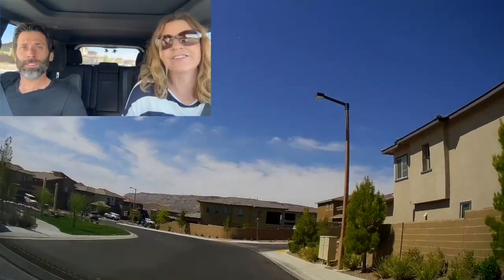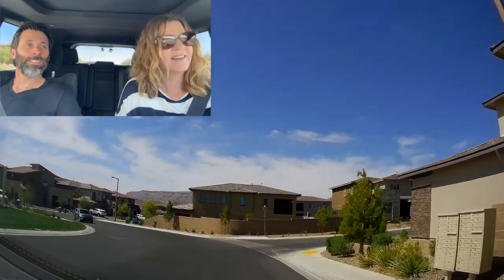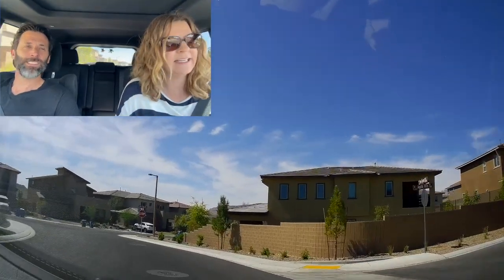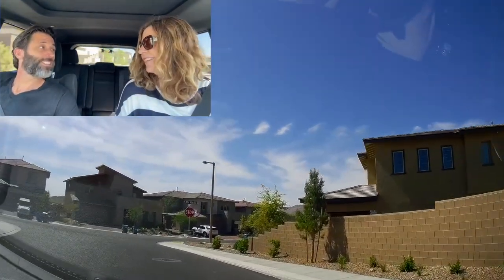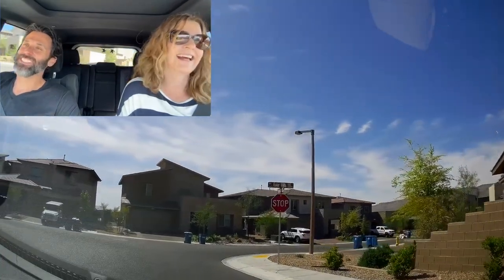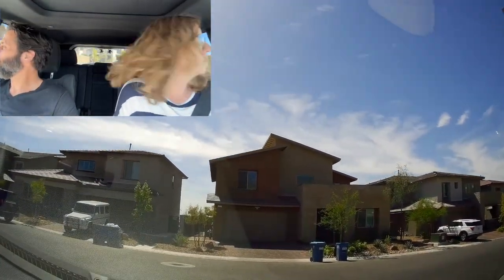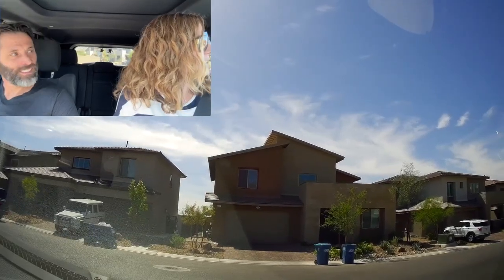Now, when this first opened, I like going over this. The starting price was from $589,990 to $625,990. Wow. That ain't the case now. No. It's way more now. So I sold like 3 houses on that road right there.